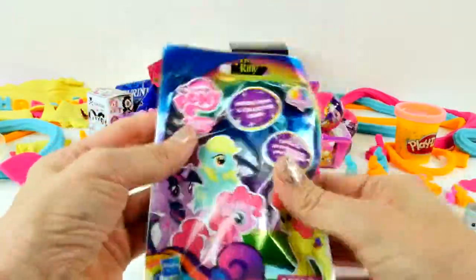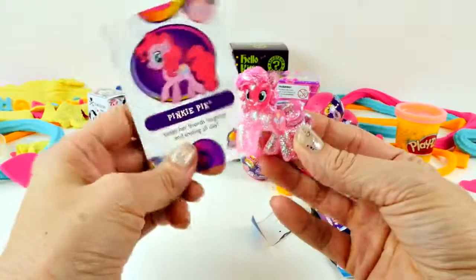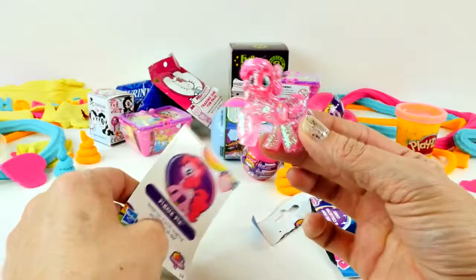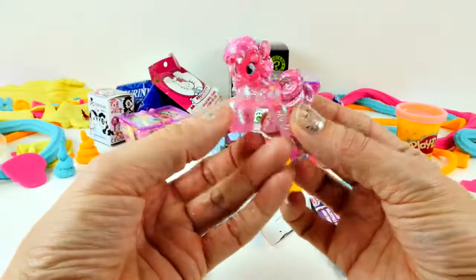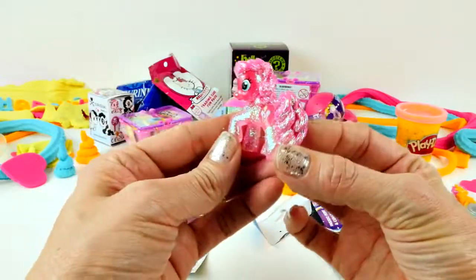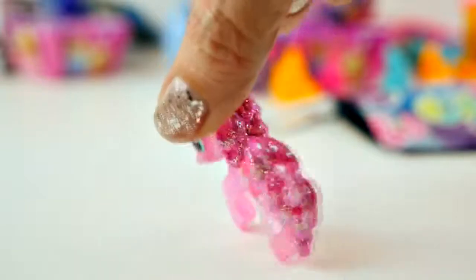So many fun things to open, but I'm gonna start right here with this My Little Pony blind bag. Oh, cute! Oh my gosh, it's Pinkie Pie, my favorite! I don't have a sparkly Pinkie Pie like this. Oh my goodness, how am I getting so lucky and getting all these awesome surprises today? Here's a closer look at my favorite pony. That's really fun that we got Pinkie Pie.